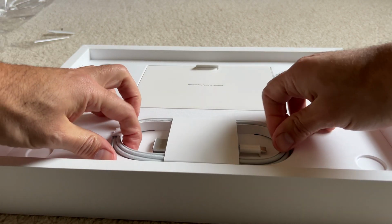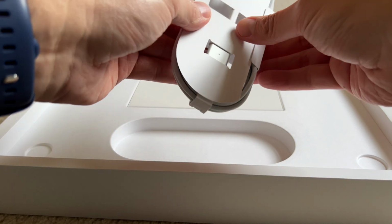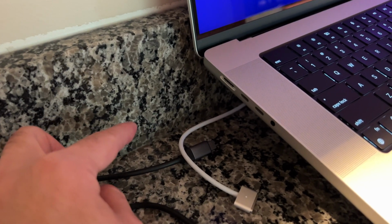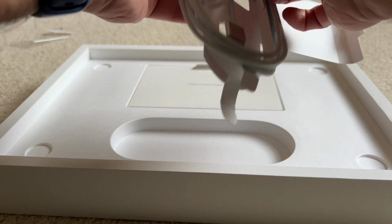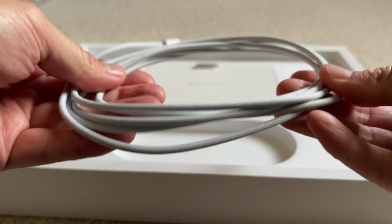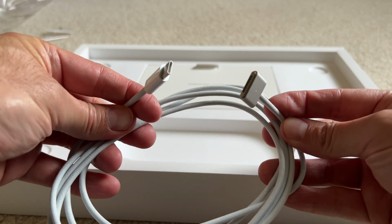And then of course you have your power cable, which now gives you a MagSafe connector. So it's a magnetically attached power cord. So in case you trip over your cable or something, it's just going to disconnect magnetically, so you're not going to pull your computer off your table. But the other end, of course, is USB-C. The cable itself is also fiber. It's not plastic, so little quality upgrade there. But yeah, here's the two ends.